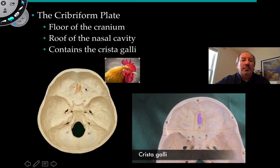So one of the markings in particular is this in the floor of the cranium right in here. So this is again superior view, that we have something known as the cribriform plate. And the cribriform plate has these little openings for olfactory connection. So this is where olfactory nerves are coming up from your nasal cavity up into the brain. And so it forms the roof of the nasal cavity.